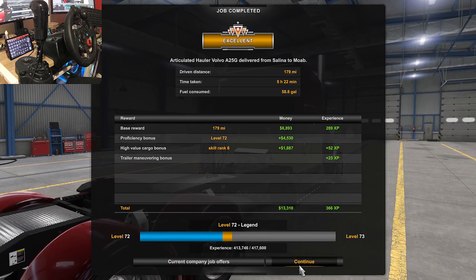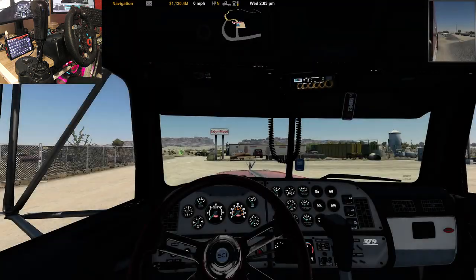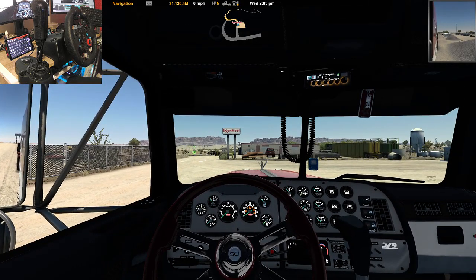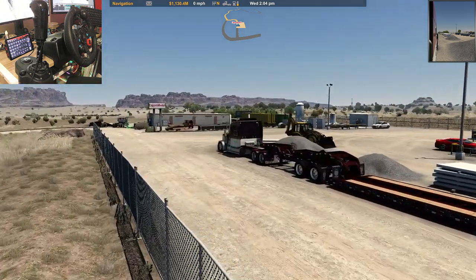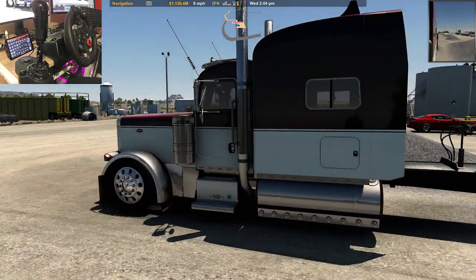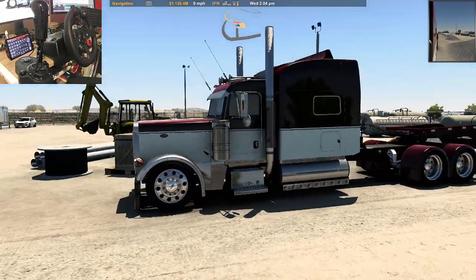So, yeah, if you're thinking of looking at one of Dom's trucks, it's quite a nice unit. Like I say, I think I'll purchase the paid mod, do a review on that and let you see what it's like.